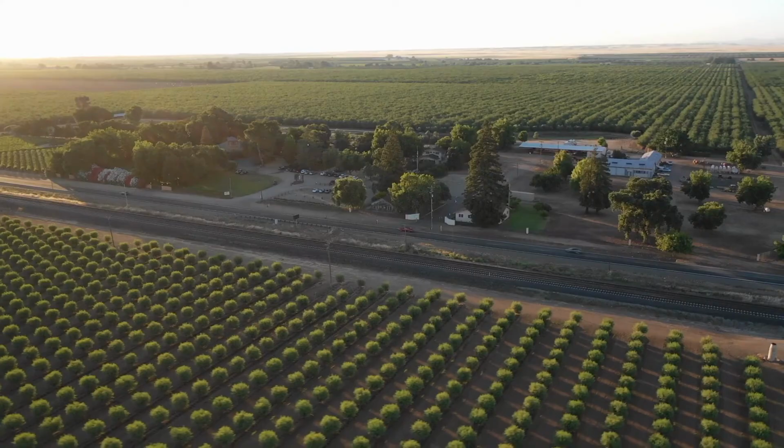In the middle of California, where there's nothing to do besides farm trees and cows. I'm kidding. If you know Central Valley, then you know.